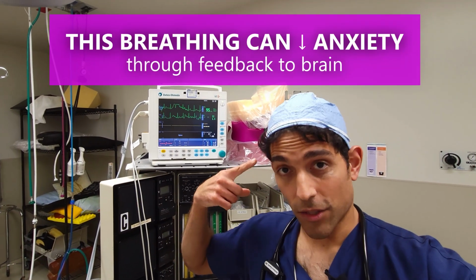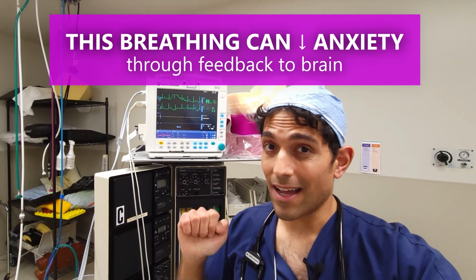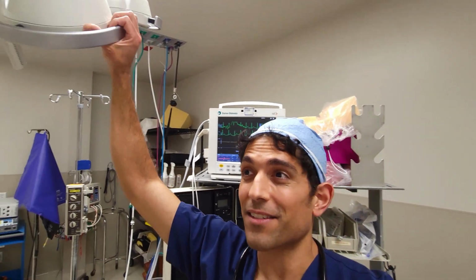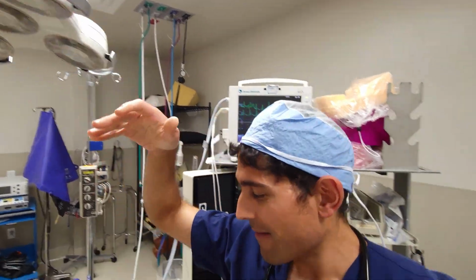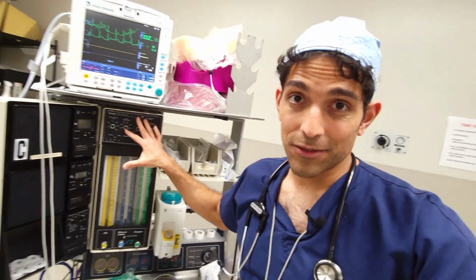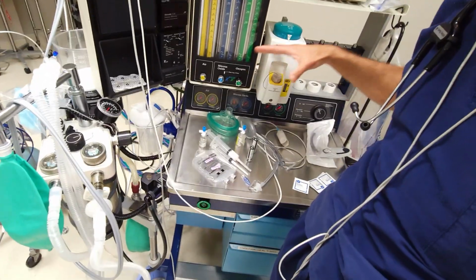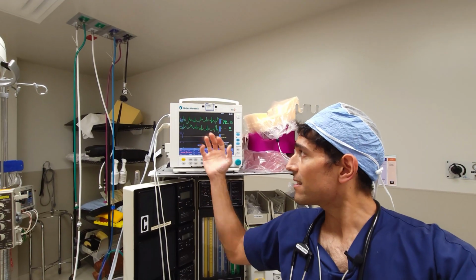And when you change your heartbeat, that feeds back to your brain, and that can affect your anxiety to help curb a panic attack, even in a stressful room like this, with these lights, with this scary looking, I mean, this is a pretty ancient machine here, but still, it's like a ventilator, all these medications, these breathing tubes, these things that go in your mouth. Like, this can be a stressful place, I get it. But you can have control over the most fundamental parts of your body, like your heart, your blood vessels, your brain, with something as simple as what I showed you.